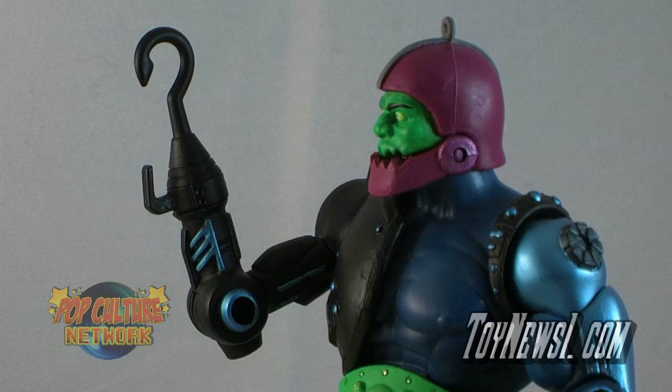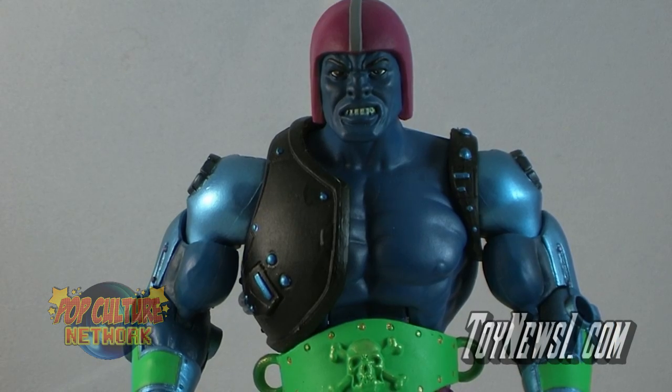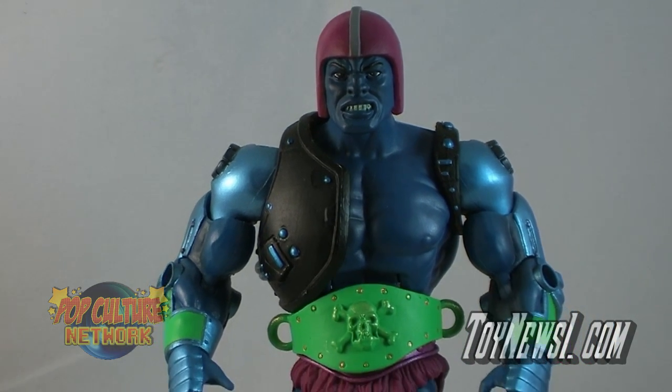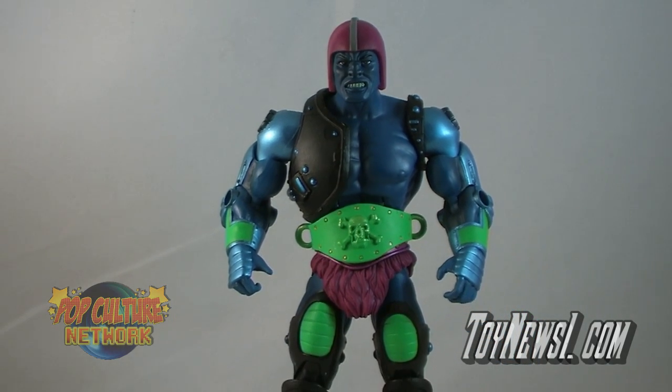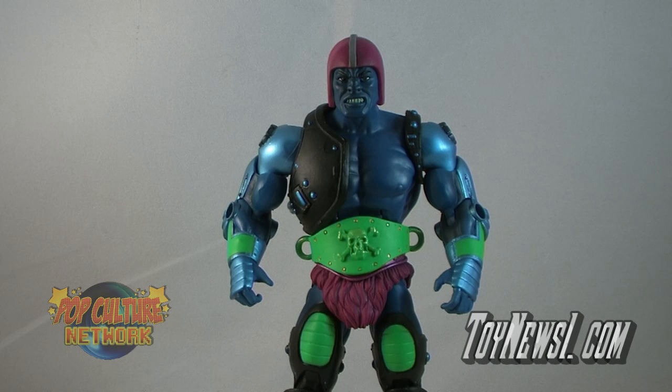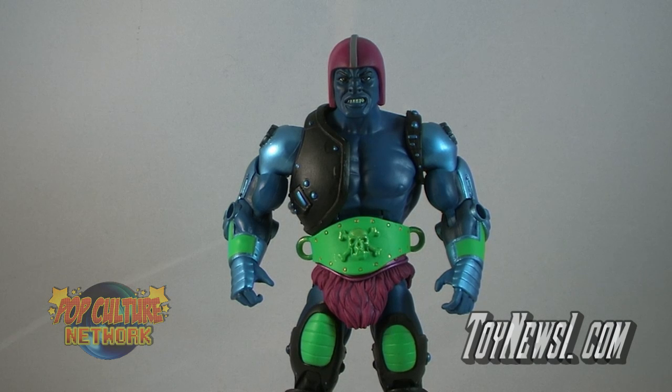and on top of all of this, Trapjaw is like two figures in one, as he has the ability to swap out both his head and robotic arm so that you can create Cronus, the man he was before becoming Trapjaw. With an amazing sculpt, a huge amount of accessories and display options, Trapjaw almost makes the list as the best toy of the year. Almost.